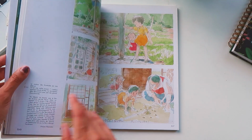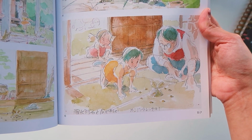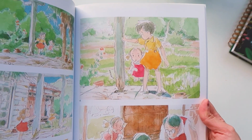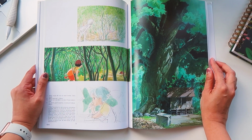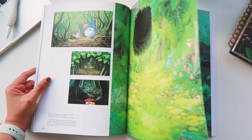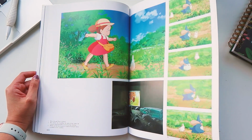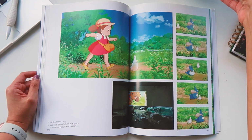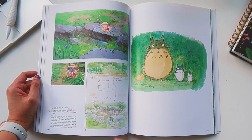You have gorgeous concept art, a lot of development work for backgrounds, for characters, etc. A little bit of the storyboards and stuff. And it really is just so beautiful to look at. Totoro is not my favorite movie, but I had never had a Studio Ghibli art book before, so I really did want to get this one just to check it out. But it's just so beautiful.